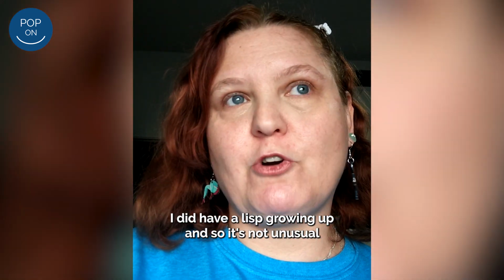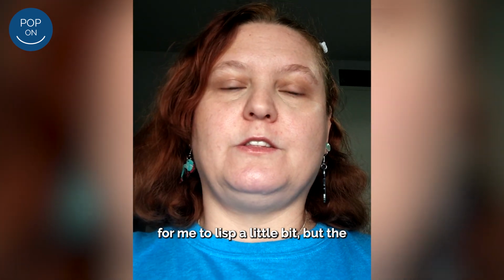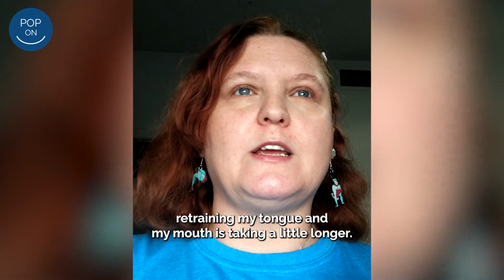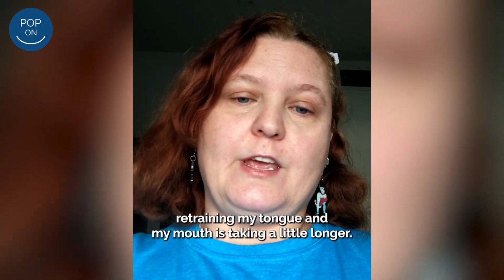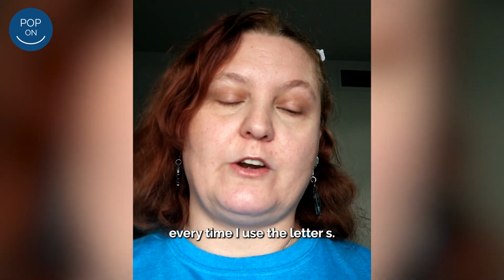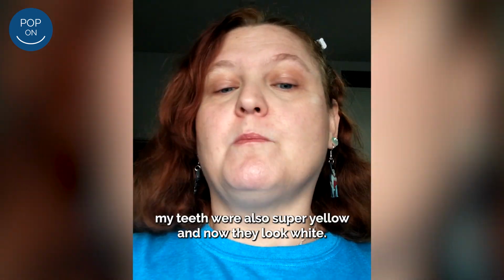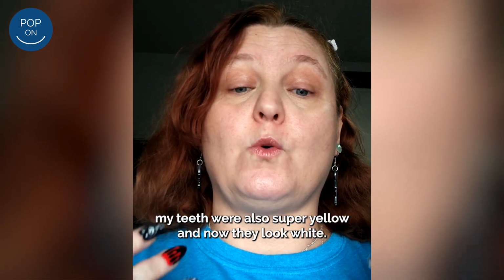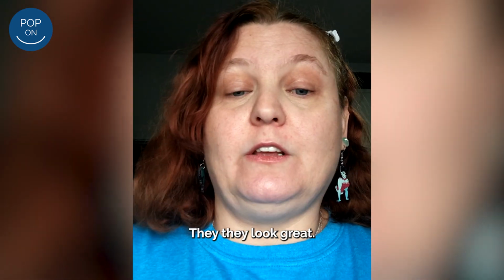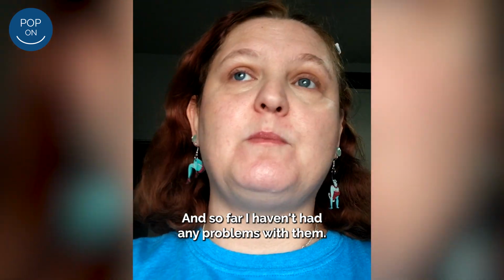I did have a lisp growing up, and so it's not unusual for me to lisp a little bit, but the thickness of them and retraining my tongue and my mouth is taking a little longer, so I do have a little bit more of a lisp, as you can tell every time I use the letter S. However, overall, again, happy. My teeth were also super yellow, and now they look white. I mean, take a look. They look great, and so far I haven't had any problems with them.